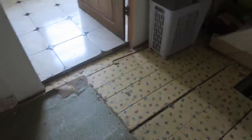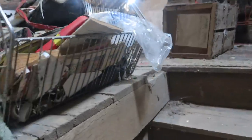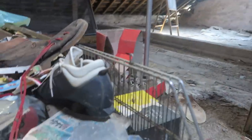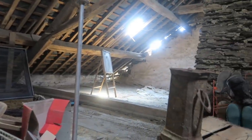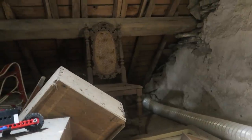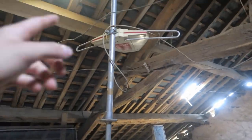I'm going to the attic right now. Look at the floor. You can see the main floor under this floor right now. Even the attic is filled with a lot of stuff here. Ooh! Some more toys here. Oh, that chair is creepy and nice. Antenna there for television.